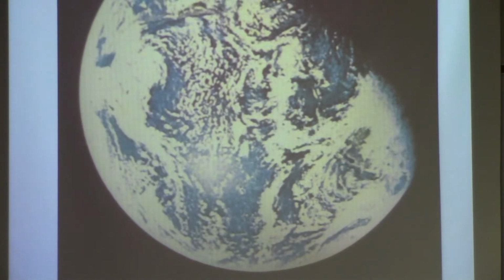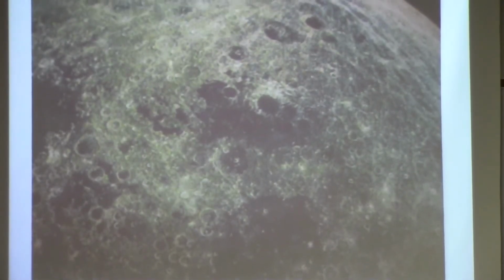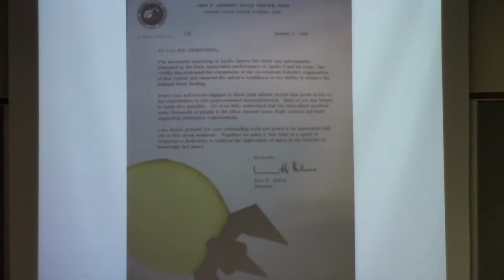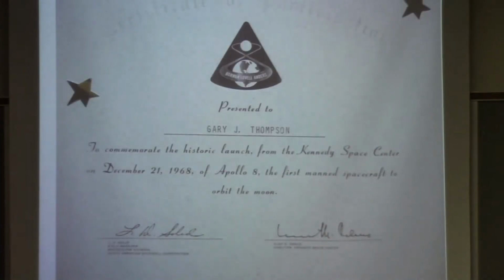So we got some really great pictures from this mission. And of course we got congratulations all around because it worked perfectly. We got the astronauts back, we got all the pictures, we got everything, and we got all the testing from Apollo 8. That was the first spacecraft to orbit the moon.